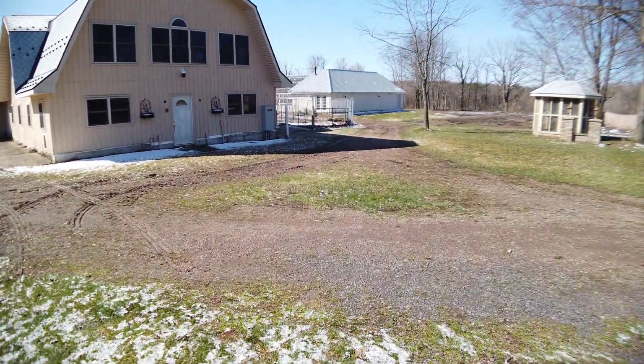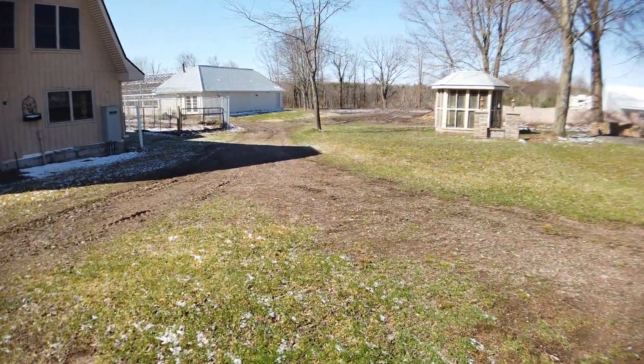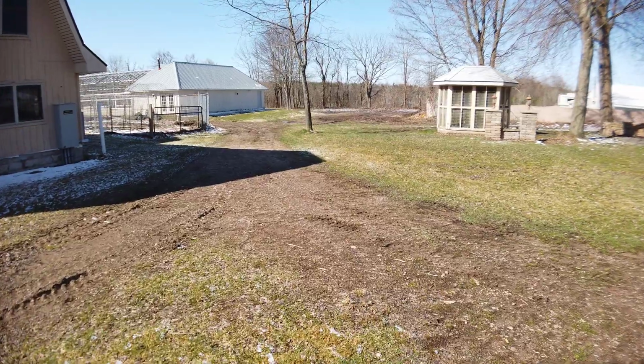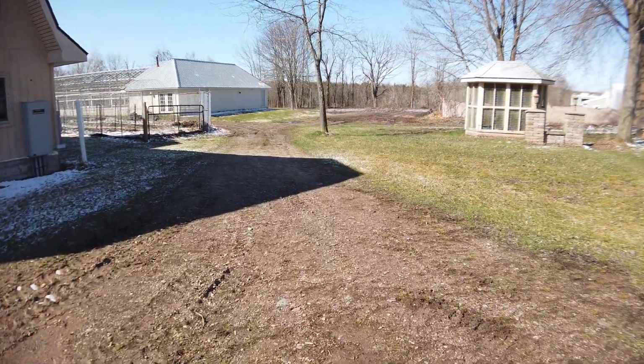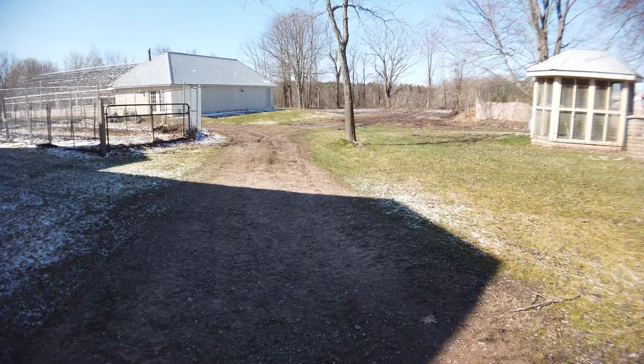So the snow is melting pretty quickly here, which is quite nice. It's supposed to get up to 30 today. I don't think it's going to get up to freezing, but it's about 28 degrees Fahrenheit right now.